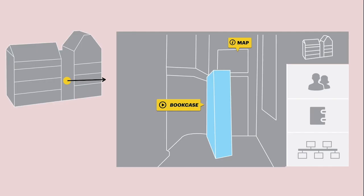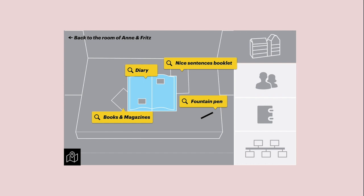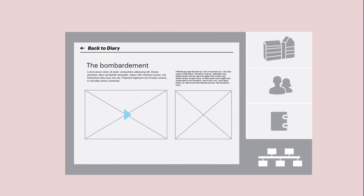And what we learned during the storytelling session is that we wanted to create a narrative space. And within that narrative space, we wanted to tell the story with objects. So we made this simple reconstruction about entering the secret annex via the bookcase. And when you are in the room of Anne Frank, you can make all kinds of choices. For example, clicking on the table where she wrote in the diary. And when you click on the diary, you get all kinds of extra information, like historical events she wrote about. And we make connections with the timeline on the right side.